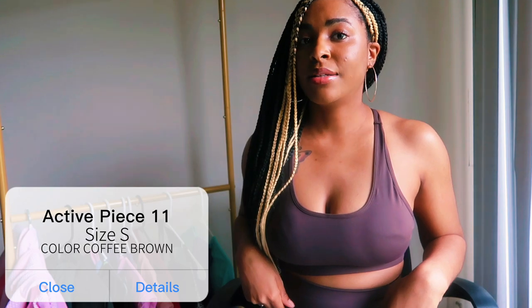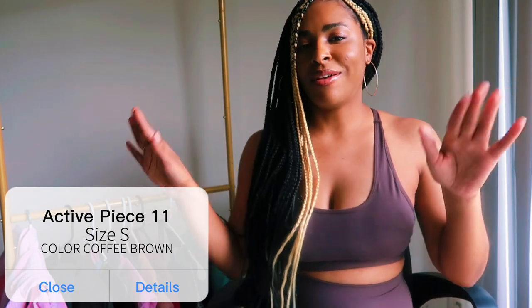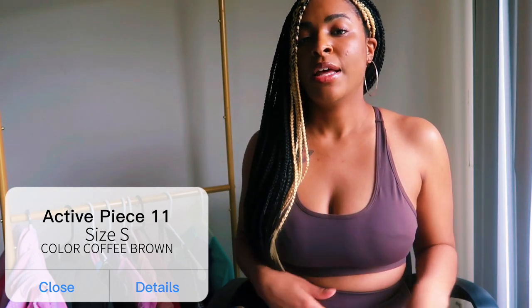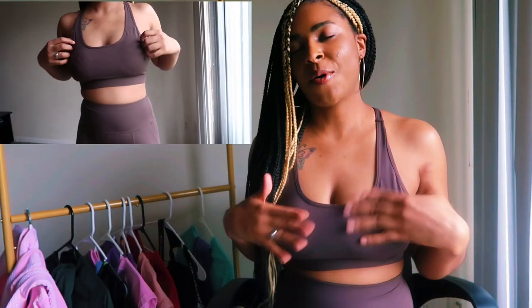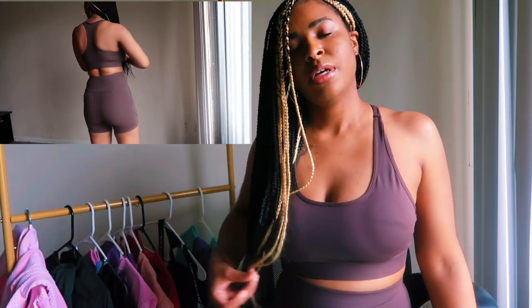And last but not least, I have this brown one on that I decided to keep on because it's giving lounge around the house. I have it on, that's how comfortable it is. So it's like a sports bra. It has padding in it. You can remove the padding and it's the shorts. It's like a chocolate brown color. So yes, for the melanin, okay? And the melons, it's like light stretch, just has an elastic band down here.